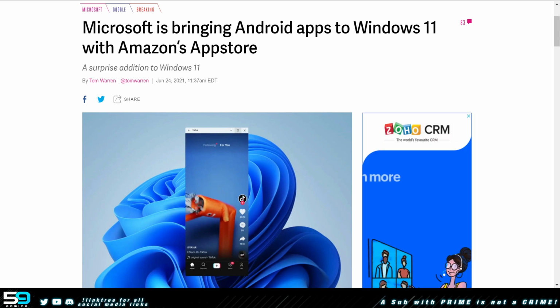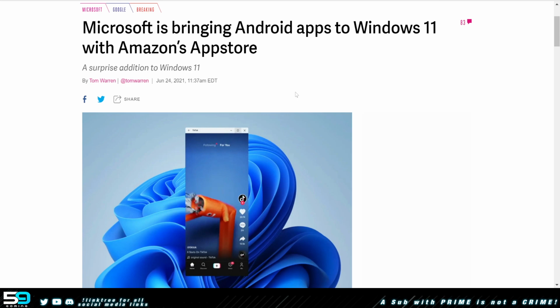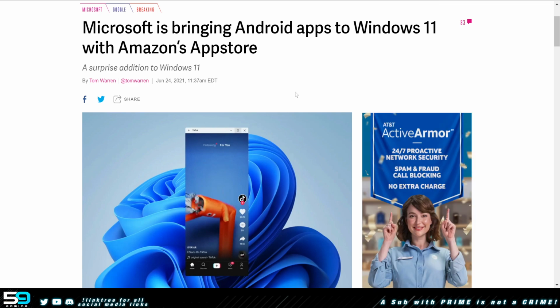Might have dashed your hopes, but there's something that happened today. It was the Microsoft live event, I guess is the best way to put it, and they started announcing a bunch of stuff like Windows 11. Again, you're probably thinking, what does this have to do with us? Well, as you can see right here, Microsoft is bringing Android apps to Windows 11 with Amazon's App Store. So you could run Android apps on your Windows device, which is interesting.